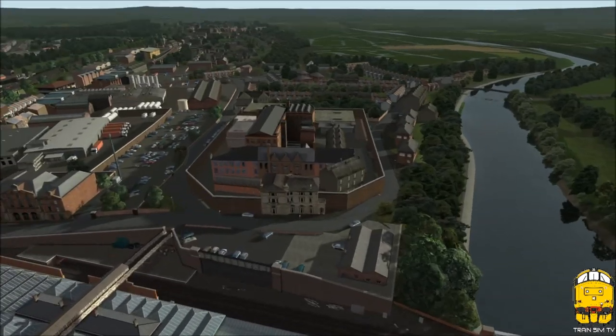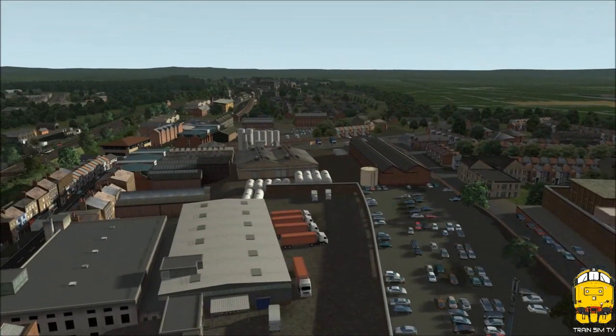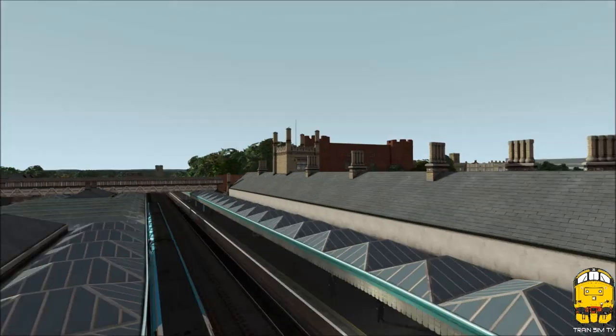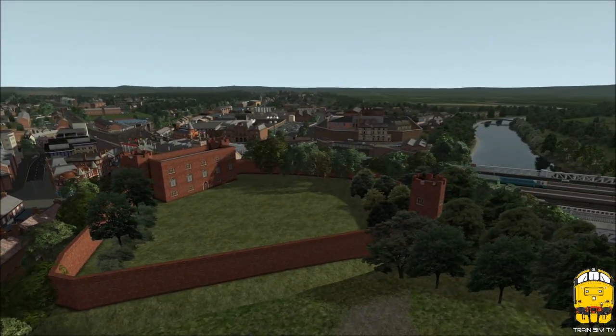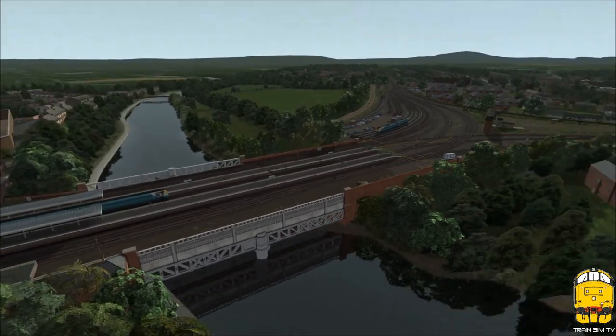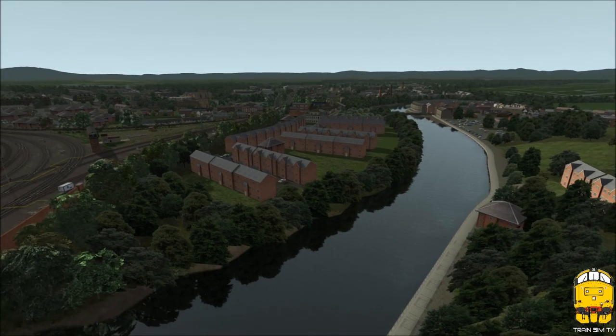Town as well. I do believe that that's a prison. Yeah, very nicely done that. Oh, look at the castle there as well. It's nice. And I do assume that this is the River Severn, maybe? I'm not too sure if that's the River Severn.